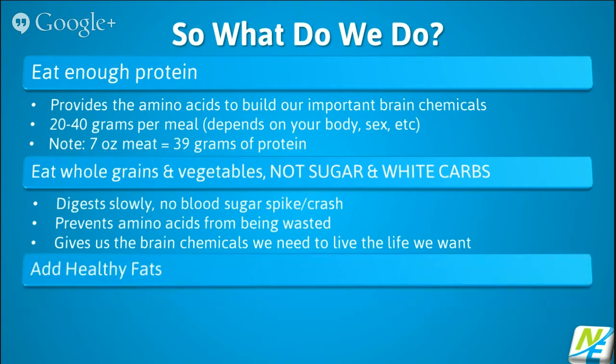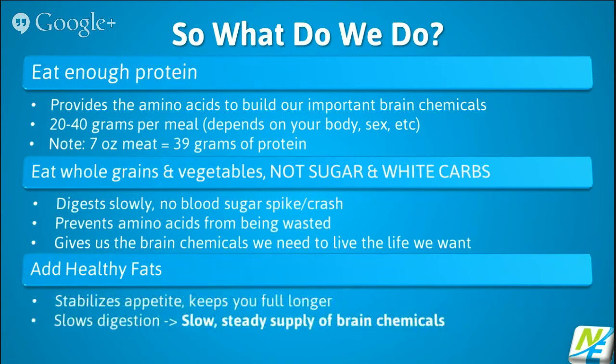And the third thing is to add healthy fats. Healthy fats slow our digestion. So they kind of stretch things out. When you eat protein, eating fat along with it will make it get digested slower and gives an IV drip of those amino acids. So you have a long sustained supply of these brain chemicals. Okay, it's very, very important. So that's basically what we do.